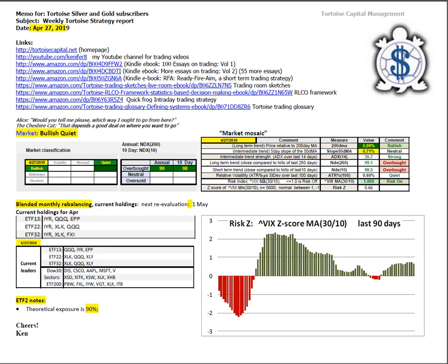The risk index is the 30 period moving average of the VIX divided by the 10 period. The boundary between risk on and risk off is 1.0. We have a reading of 1.069, so we're in risk on mode. When we look at the last 5,000 trading days to compute the z-score, we come in with a score of 0.66. Here you see a 90-day histogram of that.